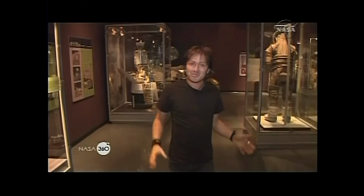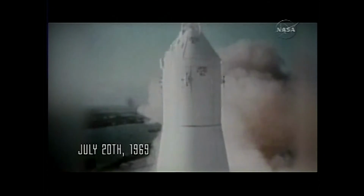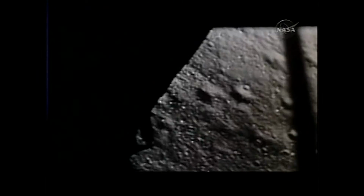It's amazing, isn't it? In just under 10 years, we went from barely understanding how to get humans off this Earth to preparing to send them to the moon. So on July 20th, 1969, the nation's goal of putting humans on the moon was realized when Neil Armstrong and Buzz Aldrin landed at the Sea of Tranquility on the moon.